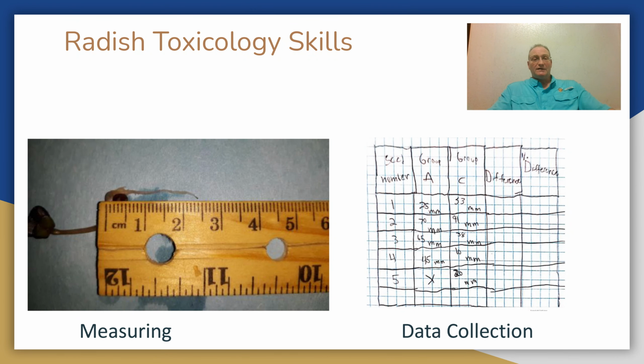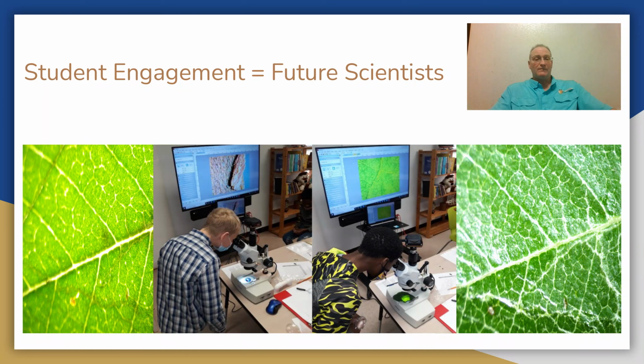As you can see in this slide, the students were measuring and not only using the metric system, but also using decimals, and which decimal places is one of the math standards. So with the toxicology lab, it's not just the science standards, but they've also worked on their handwriting, working on measuring, working on decimals, also data collection and organizing their data. You can see in the right-hand side there. So there's just a whole lot of things that this lab does besides just a science standard.